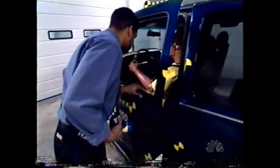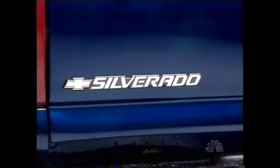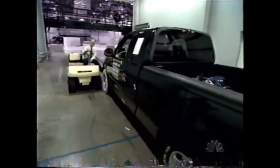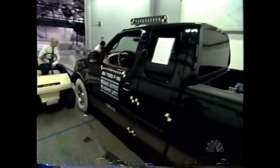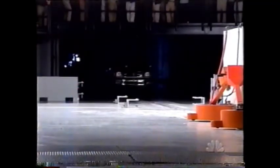This time, 4 full-size pickups: the Toyota Tundra, Chevy Silverado, Dodge Ram, and Ford F-150 are tested. They all cost about $20,000 to $23,000. We chose two-wheel drive, short bed. We did choose the extended cabs because that's the popular variation in these vehicles. This is the Toyota Tundra.